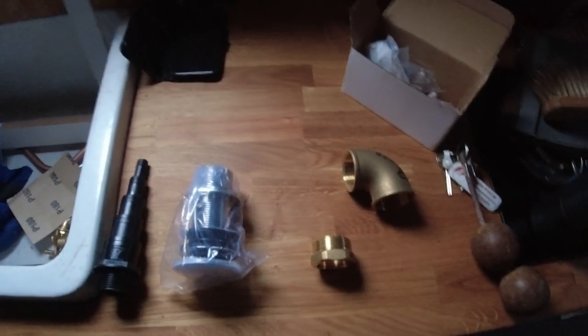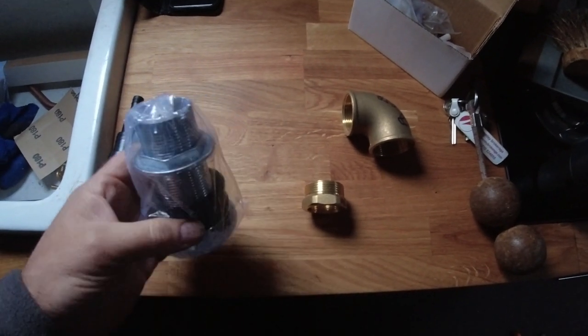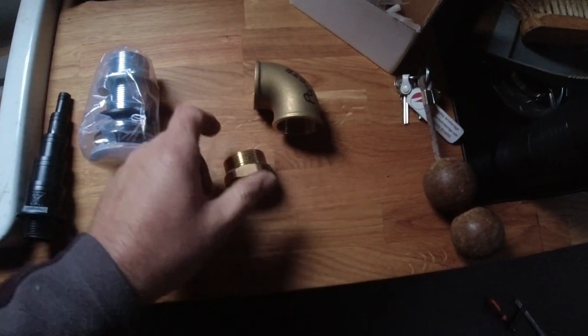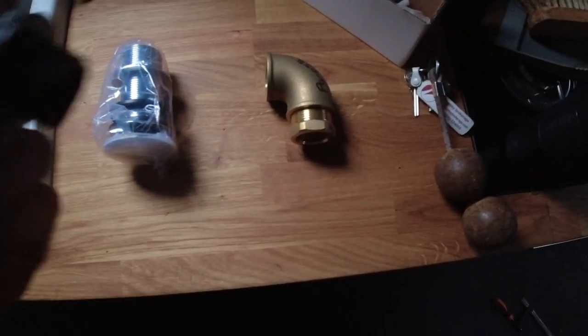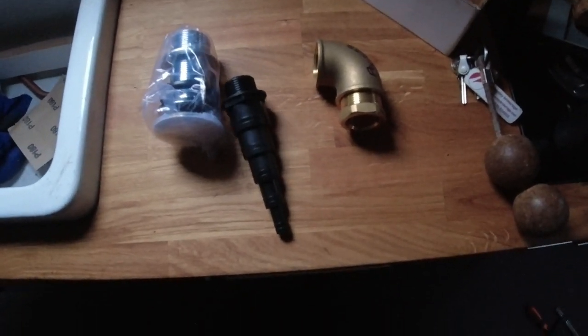As you saw, I did a bit of shopping yesterday. Things I've already got, so that was my drain for the sink, and I bought a couple of other pieces. So this screws into the bottom of the drain, that screws into this, and then this screws into that. And that'll be the bottom of my drain then, straight out the side of the boat.